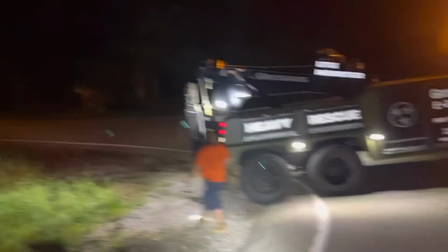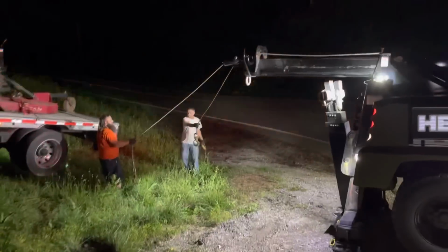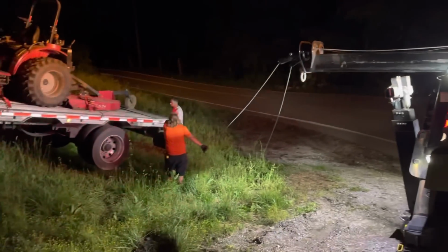This is gonna be expensive. He said we might as well get breakfast. All right, so they are booming this thing out. Not sure what their plans are yet, but I'm sure they're gonna figure it out.